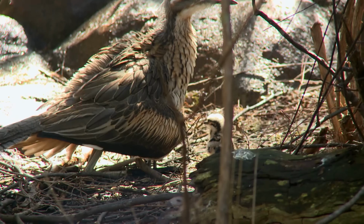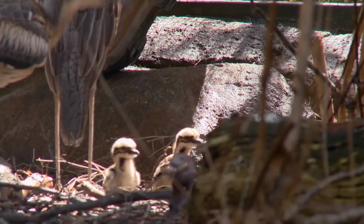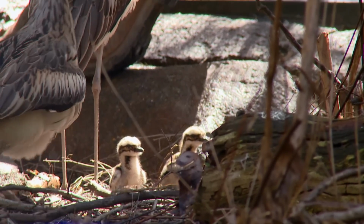I don't know why this happens with curlew chicks. There's just something there when it comes to food. They're great parents. They defend the chicks, call out to them, keep them warm. I just wish that Mum or Dad would pick a piece of food up and offer it to the chicks. I'm starting to get worried.